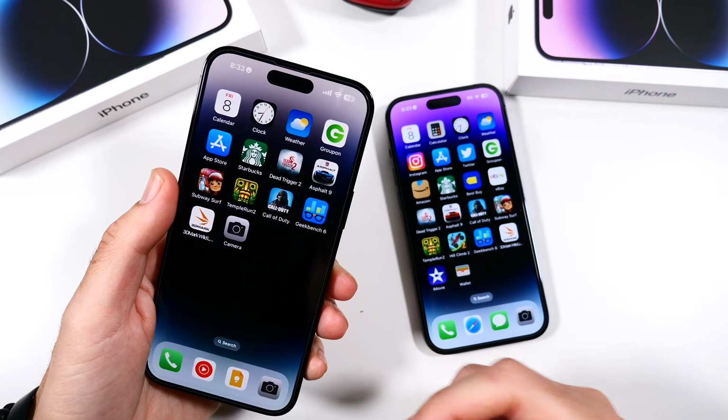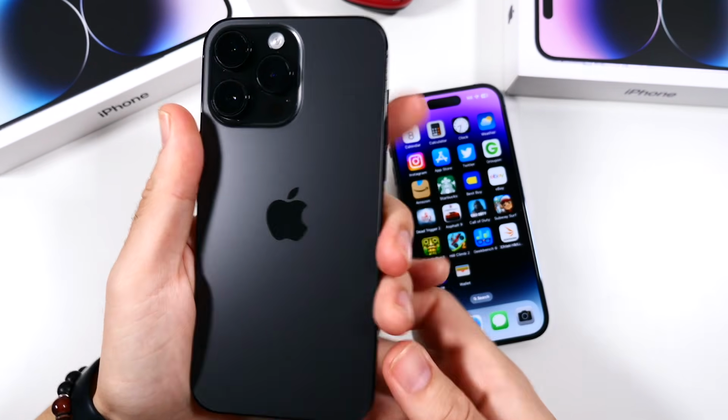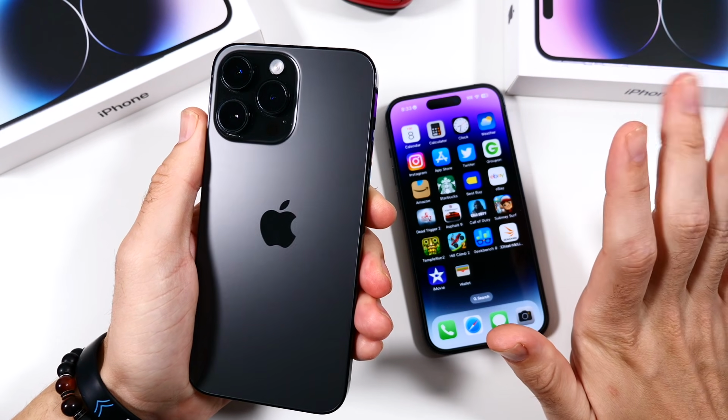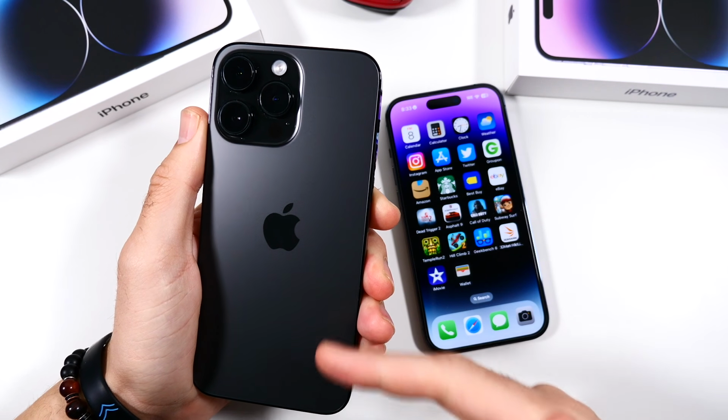So no question about it. Bigger size battery, more efficiency with that. The iPhone 14 Pro Max blew away the iPhone 14 Pro. And here's the thing, $100 more to blow away that phone in the battery, there's no question about it. This is the winner for me in that area.